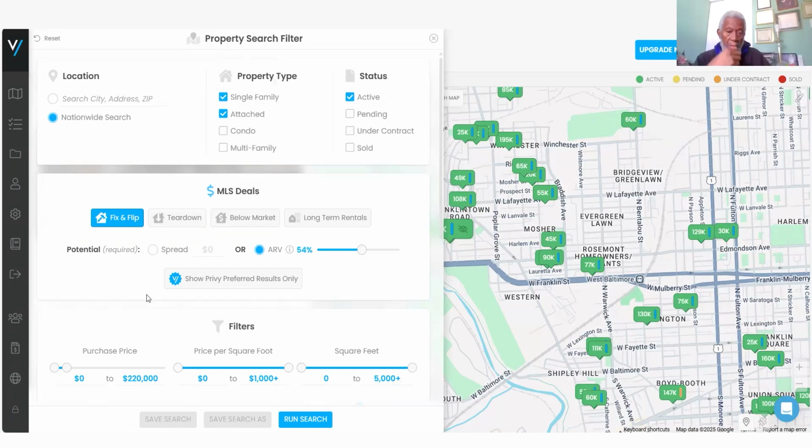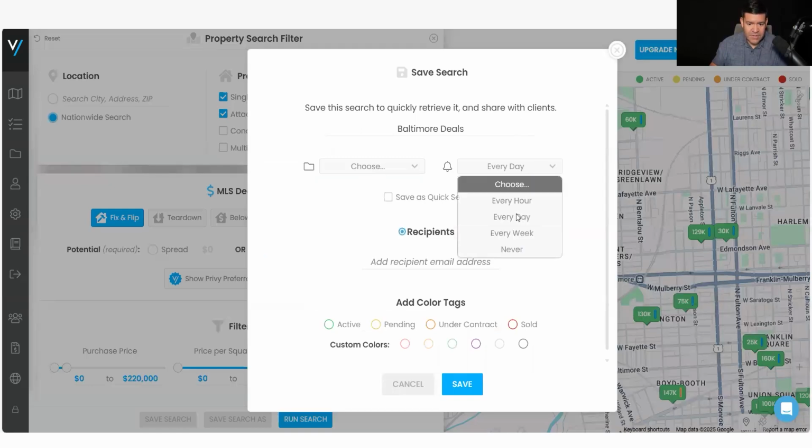The first time you save it, you might get a bunch of them because it's the first time. Then after that first day, if it's running every day, it'll only show you when there's a new match. So if you've got tight criteria on the search, you may not get an email for days. So be conscious of the criteria, and it will email you whenever something new is found, based off of which frequency you set up right here.